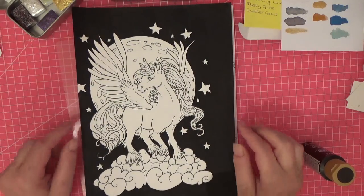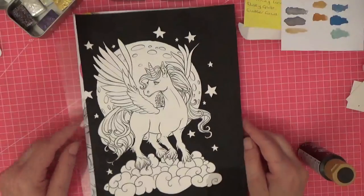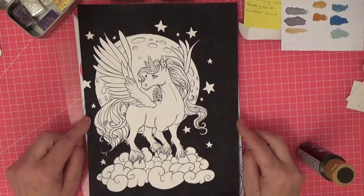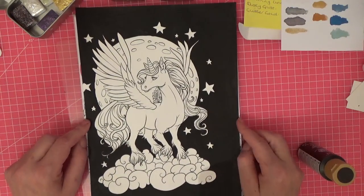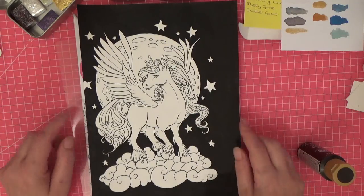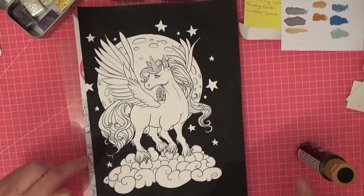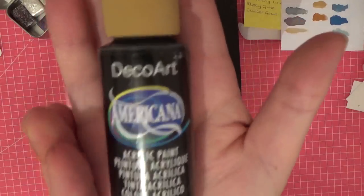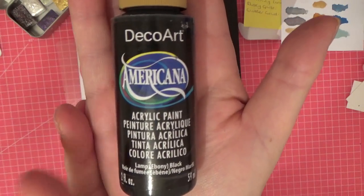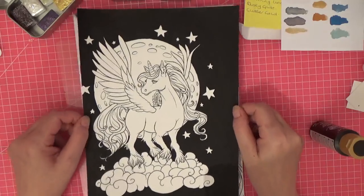So I photocopied it onto just some cardstock. It's nothing special. If you're interested in which cardstock it is, it's on my Amazon wish list. I always keep it there so that I can restock when I want to, because it's really nice to colour on. And I painted the back with Deco Art Americana black in matte because we can add sparkles and things to it.